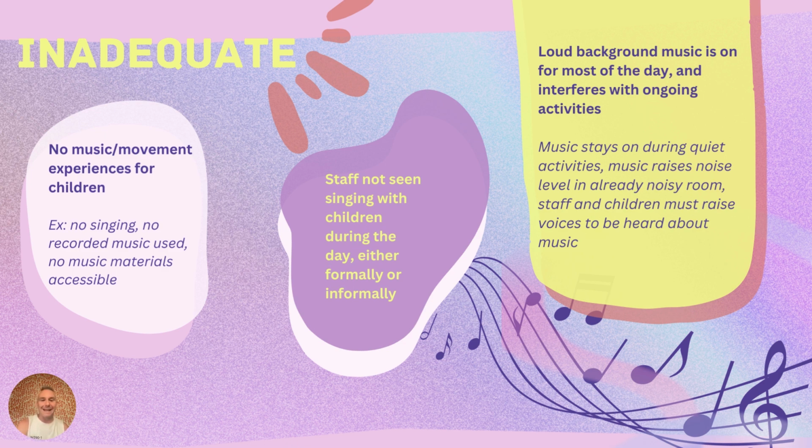Staff are not seen singing with the children during the day, either formally, for example at circle time, or informally, for example when you're putting children to sleep or when you're counting their toes and singing toe songs.